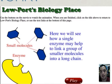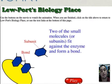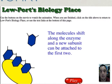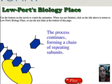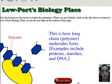Now we're going to see a single enzyme that may help to link a group of molecules. Again, these two molecules fit in the enzyme. The molecule shifts along the enzyme and a new subunit is formed. And the process continues and you build polymers. That's how you build proteins, starches, and DNA.